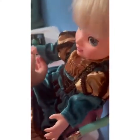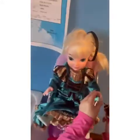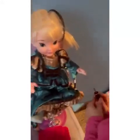So the first color we're going to paint is pink. It's going on her thumb. Looks very good, very good. Now try this side. Like that. Okay, let's try this side. Don't forget the other fingernail.